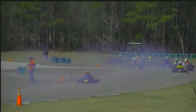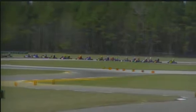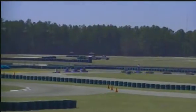Green flag in the air. We're racing as we come into turn number 1. Nice and slow through there. Looks like everybody gets through. A little bit of jostling as they come through turn 3 down into that straightaway. Your top 4 drivers with a bit of a breakaway.